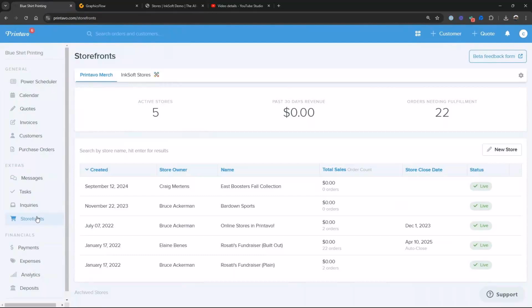You'll notice when I go to Printavo merch over here that you're going to see all my Printavo merch stores. Let's talk about what a Printavo merch store is, and let's draw some contrast between Printavo merch stores and the possibilities and the things that you can do in InkSoft. And probably the easiest way to do that is actually show you what it looks like to create a store.